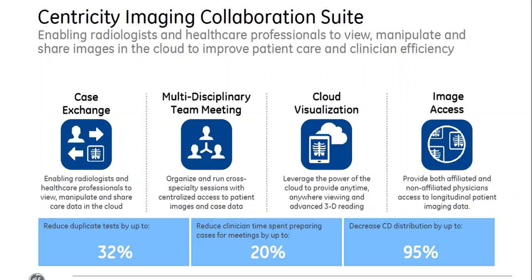Cloud visualization enables image manipulation, be it two-dimensional or three-dimensional, to be done through the cloud. You don't have to have high-end compute. You don't have to be within the vicinity of the hospital or clinic. You can do it pretty much from anywhere.